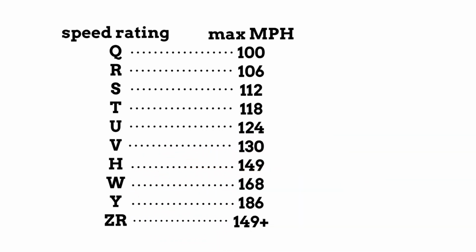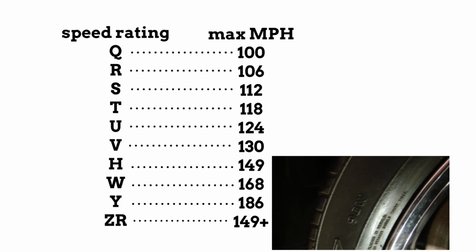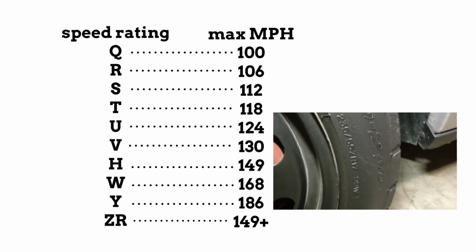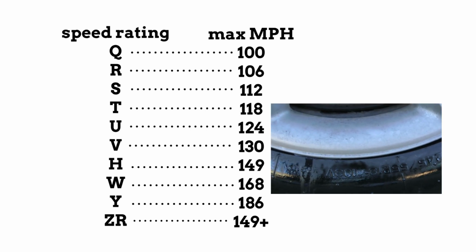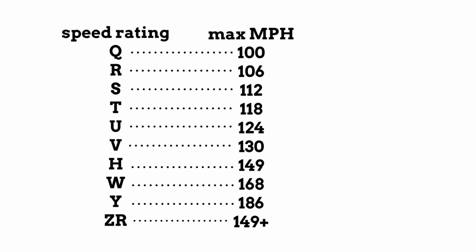for example. You know, back in the day, they had just the Z or ZR rateds that were just 149 plus, and they didn't have a max speed specification on them, whereas nowadays the V, H, W, and Y are similar tires to the ZR rated, but they have a specific listing, with the Y being the highest performance tire.